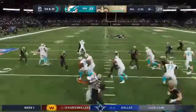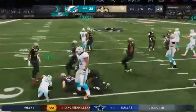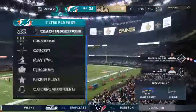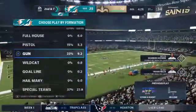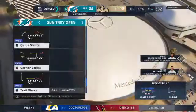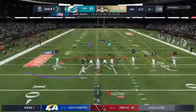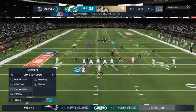This drive starts out on the ground with Michel. A limited running room as he'll get about 3 to the 21. That's it. That's what you want. Straight ahead positive gain. Just keep that clock ticking. Brings up 2nd and 7. 3 yards on that last carry. Here's 2nd and 7.